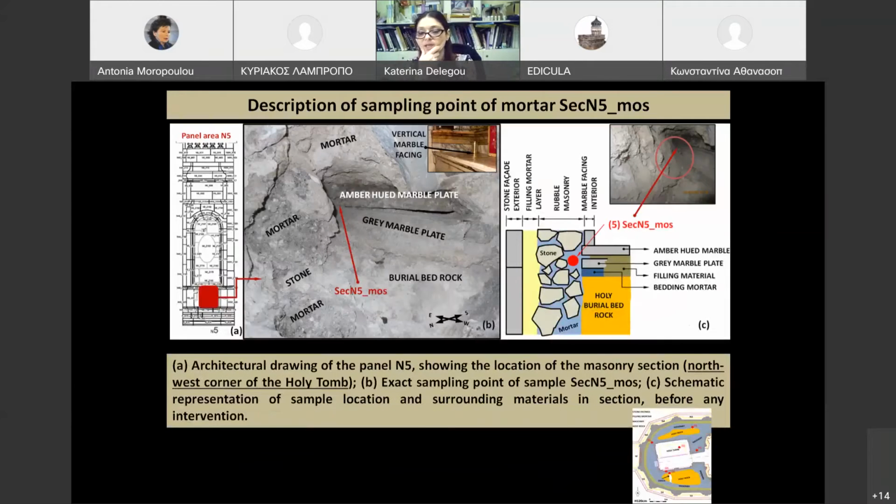The next sample is located here at the northwest corner of the Holy Tomb. You can see that it is located inside the masonry. It was collected from the masonry section at this point over here. You can see the edge of the amber-hued marble plate, the one that we are still worshipping today, and the gray marble plate fragment, where the archaeometry sample dated to the Constantinian era was found. This is the burial bedrock, and the mortar was collected from this corner over there.